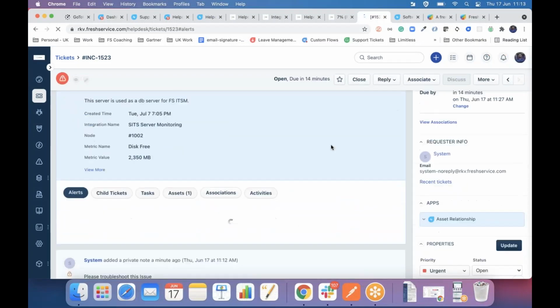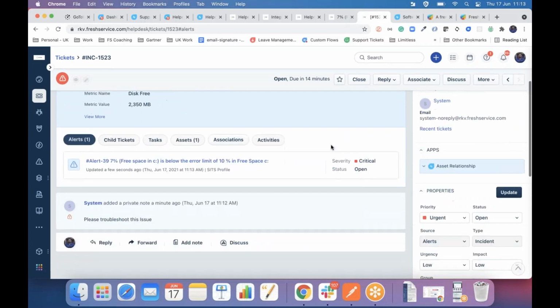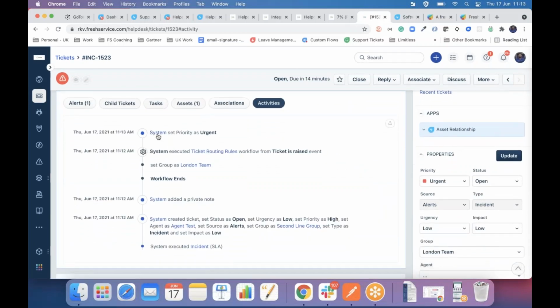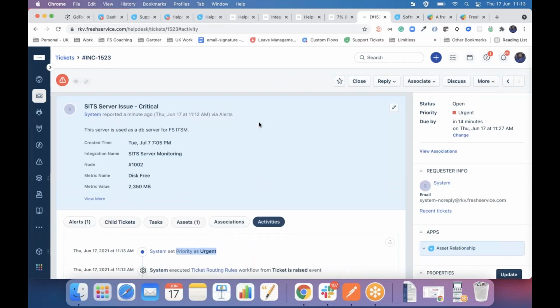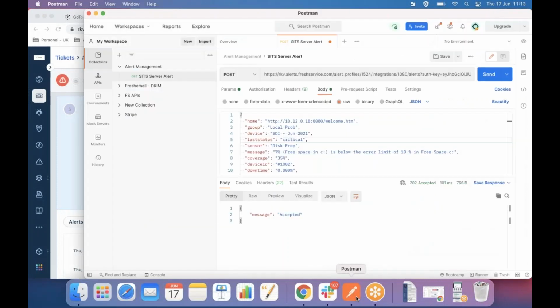Now, when I just refresh the page, you'll notice that as the alert severity escalated, the ticket priority also escalated, right? So let's just visualize this. A new alert came in from the monitoring tool saying that, hey, the system is misbehaving. Why don't you go and check it out? The infrastructure team goes and checks out what the alert is or what the problem is. They realize that there is indeed an issue. They troubleshoot the issue and they manage to fix the issue in some time, right? Of course, now the severity will become okay or clear.